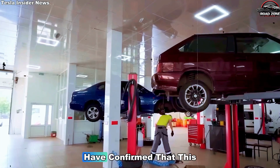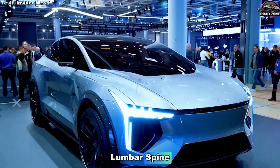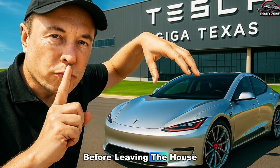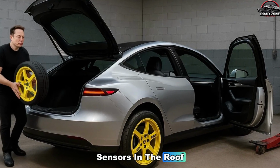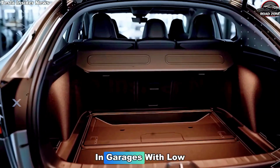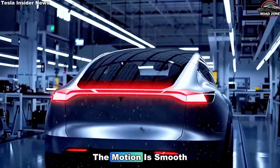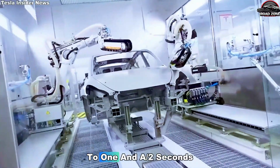Orthopedic specialists have confirmed that this design can reduce rotational force on the lumbar spine by about 70%. That difference shows up in your mornings when you no longer reach for a heating pad before leaving the house. The system is also smart and controlled. Sensors in the roof rail scan overhead and side clearance within 12 inches. In garages with low ceilings, hanging lights, or carports, the doors automatically adjust their opening height. The motion is smooth and quick, opening in roughly 1.25 to 1.5 seconds.